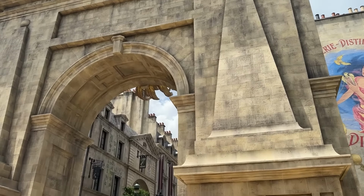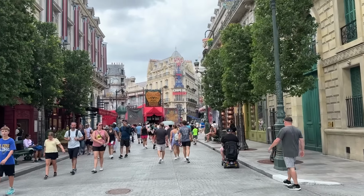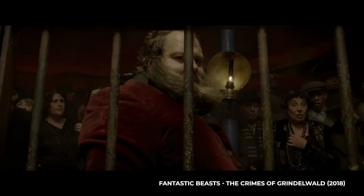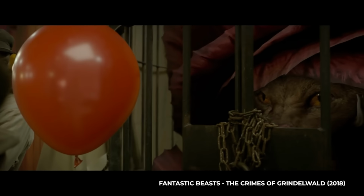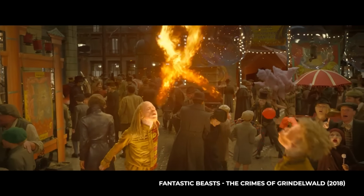We find ourselves now on the streets of Paris in the Wizarding World of Harry Potter, Ministry of Magic, where we're gonna go see Le Cirque Arcanus, which is the show here where you are headed to see Ringmaster Skender's circus, as seen in the second Fantastic Beasts movie. He's not a great guy. He may or may not have stolen a certain Hufflepuff's magical case full of magical creatures, and you might or might not see them at the circus.